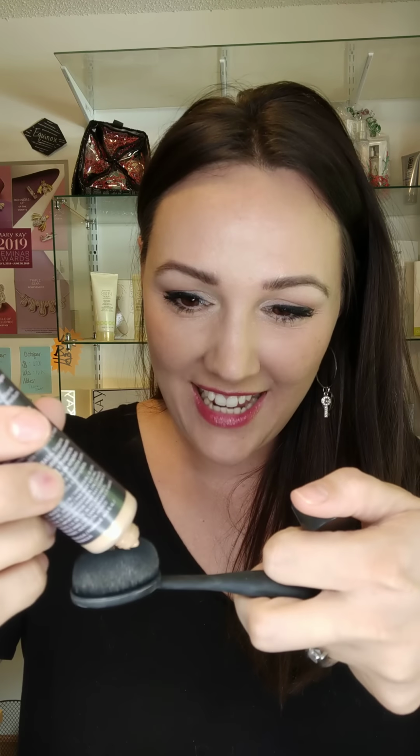So we're just gonna put a tiny little bit here on the brush, and then that looks really, really white, right? Can you see it? But it'll adjust and blend in, and oh my word. I'm not gonna do my whole face right now, but I just want you to see how it blends and adjusts and just kind of melts into your skin.